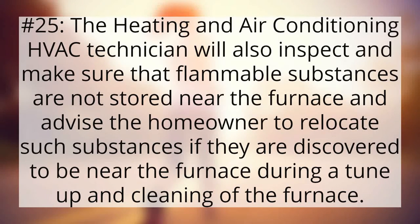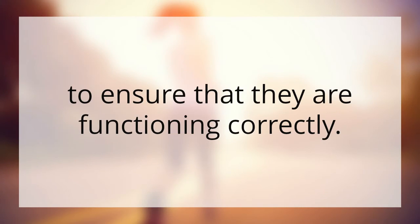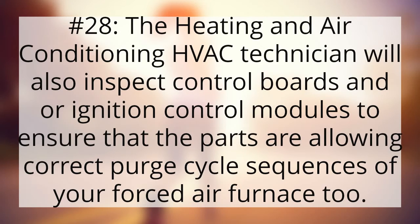Number 26, the HVAC technician will inspect furnace drains, if present, to ensure that they are functioning correctly. Number 27, a heating and air conditioning HVAC technician will also test for spillage to ensure that dangerous flue gases are not backdrafting into the home. Number 28, the technician will also inspect control boards and/or ignition control modules to ensure that the parts are allowing correct purge cycle sequences of your forced air furnace too.